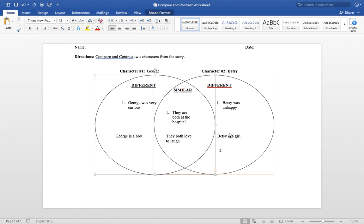All right, guys, so those are just different examples. Remember, on this section, you want to put something that's totally different from what Betsy is, in this compare and contrast chart. And in the middle, you're going to put something that's very similar between them. So you could pick any characters that you want.